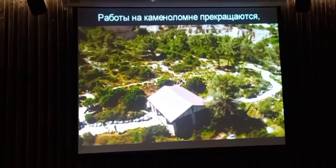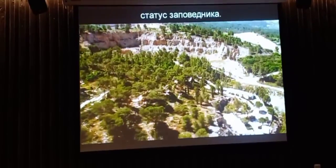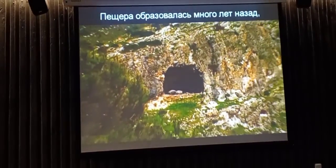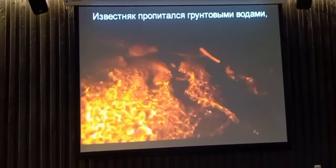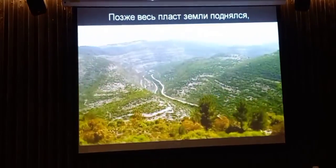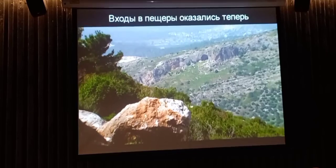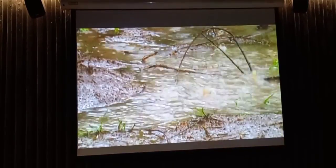Quarrying work was immediately halted. And a few days later, the stalactite cave was declared a nature reserve. The cave was formed many years ago, when the area was close to sea level. The limestone became saturated with groundwater, which dissolved the chalky stone, opening up large caverns. Later, the entire area was pushed up to form a mountain ridge. The entrance to the caves in the area rose to a height of 400 meters above sea level.